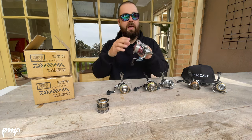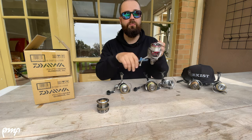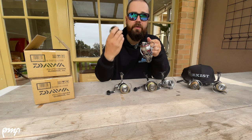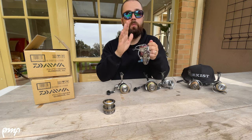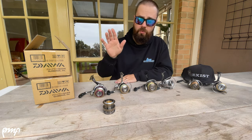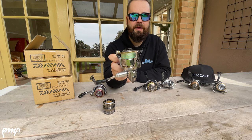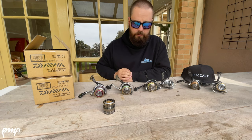So what I do have is an RCS spool spooled up with 3 pounds straight through, which will give us a really good indication anyway. And the guys at Daiwa Australia have reached out and said that they potentially have a spare spool. So I may get another spool perhaps in time for this review. But if not, we're going to be running the RCS on a 2500 size 2012 model. And we've got the OG, which you guys all know very well. This is the reel that started the whole Exist journey for me and for many others as well.